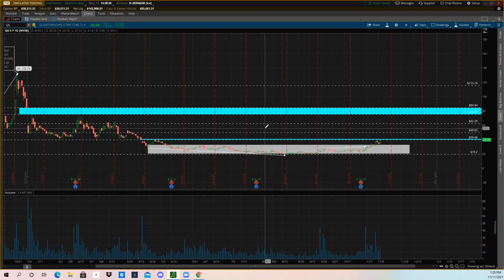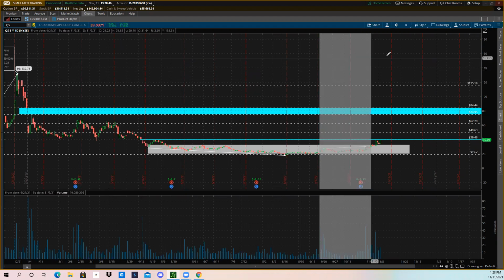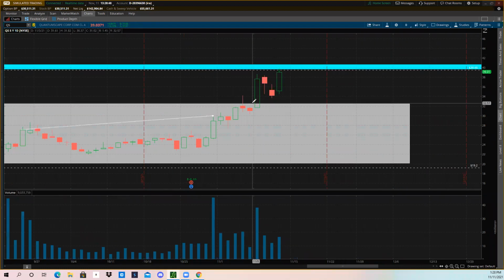Just want to give a quick update on ticker symbol QS. That's QuantumScape. Currently, it's up 14% at the time of this recording, 1:30 p.m. Eastern time. So basically, we got our breakout of the box consolidation, as I mentioned in my last video.